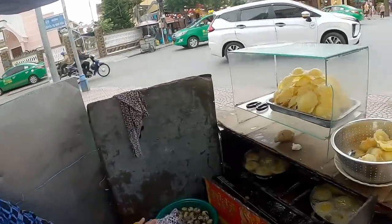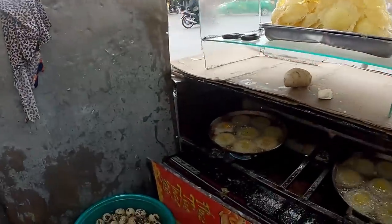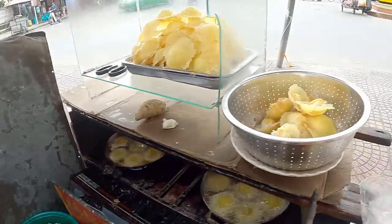So this is a quail pancake. She makes little pancakes there and then she adds the quail egg. And that's what that is there.